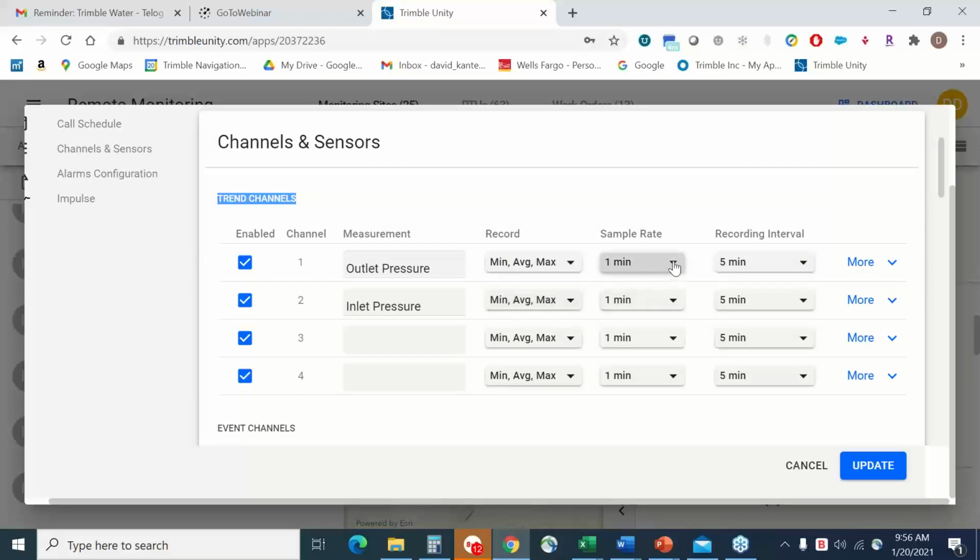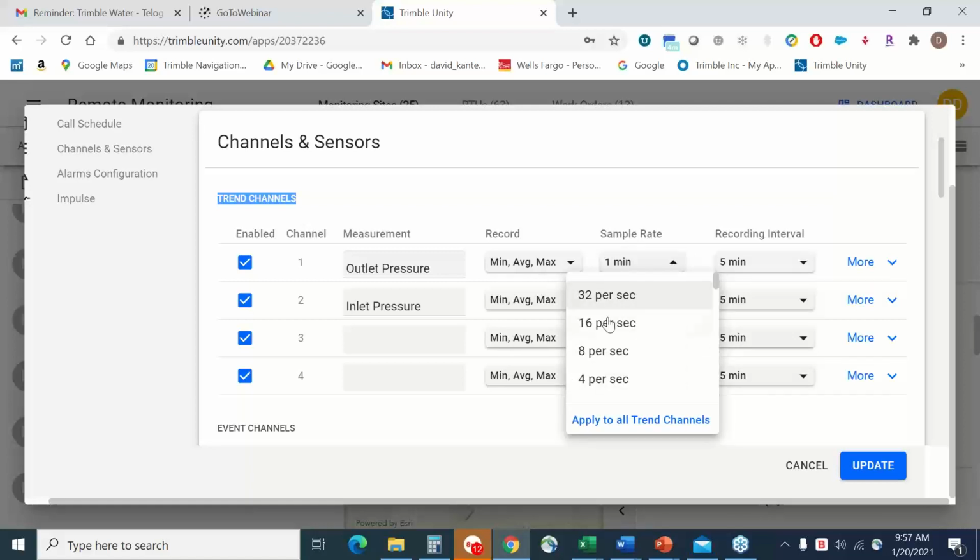These are the sample rates that you can monitor. So it's sampling once a minute. If I wanted to increase the sample rate, I can certainly do that. If I wanted to go to 4 times a second, 8 times a second, once a second, I can do that. So it's not set at a very high sample rate, but you've got the ability to change that. And you can go all the way to 32 times a second in a PRV if you wanted to monitor for transients.